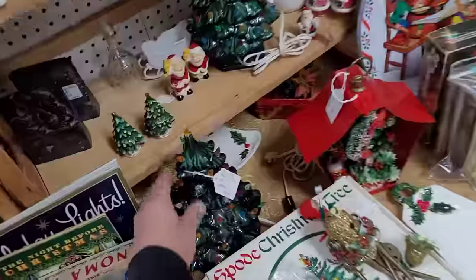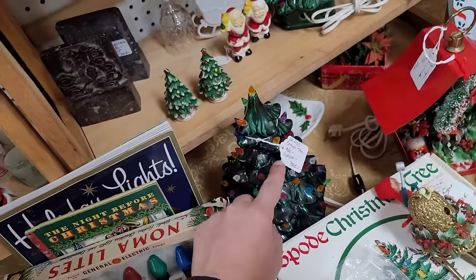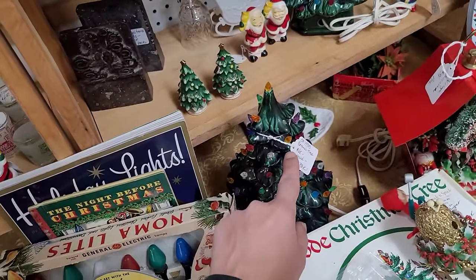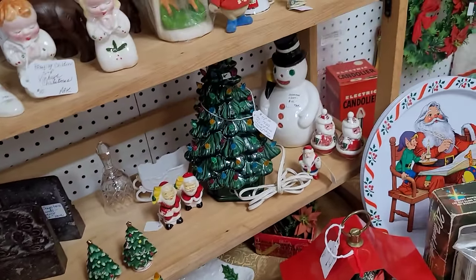And we do have some ceramic Christmas trees. Oh, that reminds me. I need to get some colored lights, some replacement bulbs. Right now, I just have white lights, which there's something to be said about, but I really feel like I need the multi. I do.